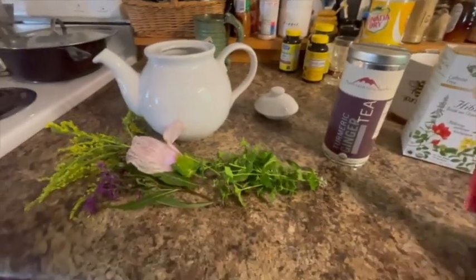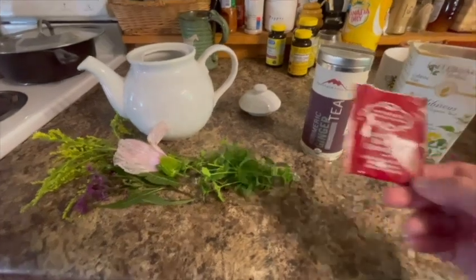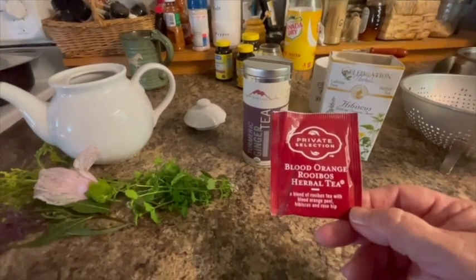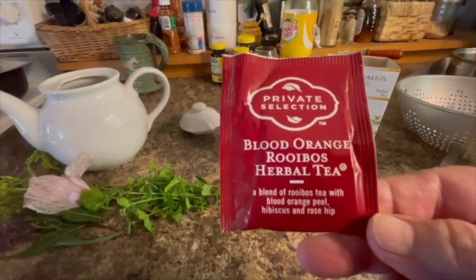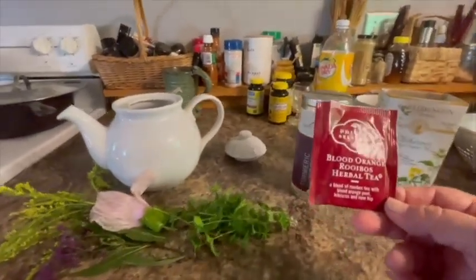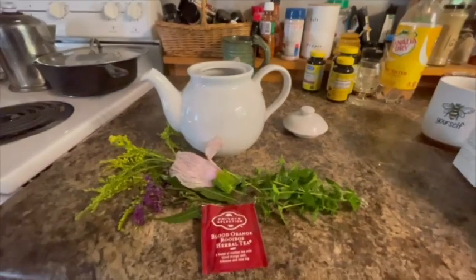I also have these. These are really good. I don't know that they have anything. Yeah, they do. I've had these a while and never noticed that. This is a blood orange herbal tea, but at the very bottom there, it does have hibiscus and rosehip. So that's a good one too. That's got a lot of vitamin C in it. So I might just throw one of those in there. We'll put these others up and throw all that in there.